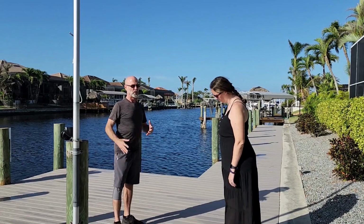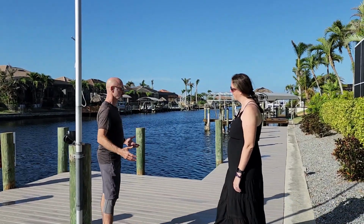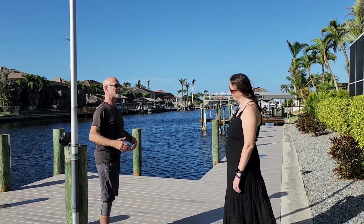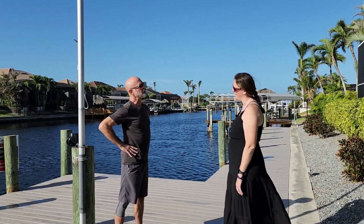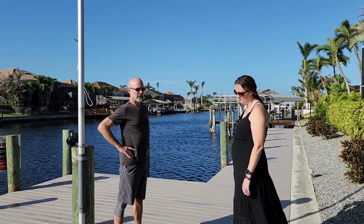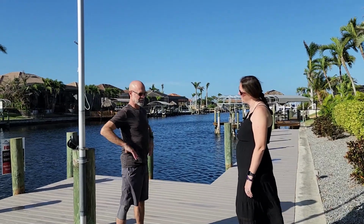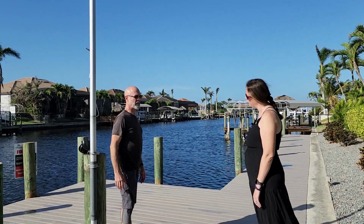Well, more natural. It was put there by man, but it's just rock or chunks of concrete, as opposed to a nice poured concrete seawall. We see those in Bokeelia and Pine Island often as well. And I like them. I think they're very pretty. Yeah, they are pretty, but they're a little more dangerous because they're not nice and smooth. Are they less effective than a traditional seawall? No, they're very effective.